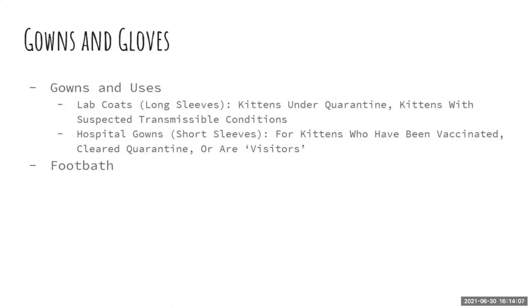their vaccines. We've kind of changed things a little bit where the whole nursery is being looked at as quarantine. So we might ask ourselves, when do we use lab coats and when do we use hospital gowns now? I think in general, if we know that a kennel has something like a URI or doesn't look well, you're going to want to use a lab coat just for extra protection.